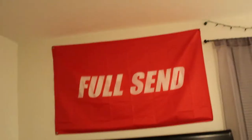The third item that I have today is the full send flag that I bought with the September drop. So that completes three of the items that I got from the September drop. Look at that flag sitting pretty right above the bed.